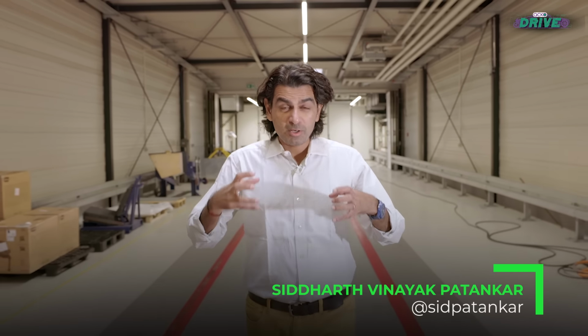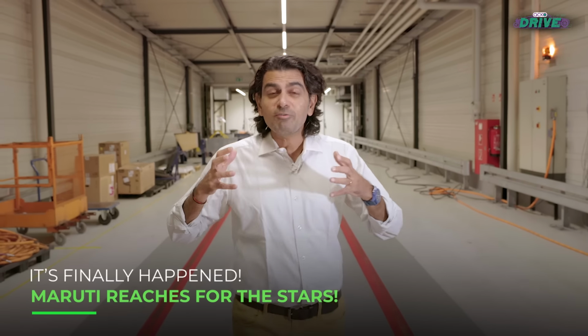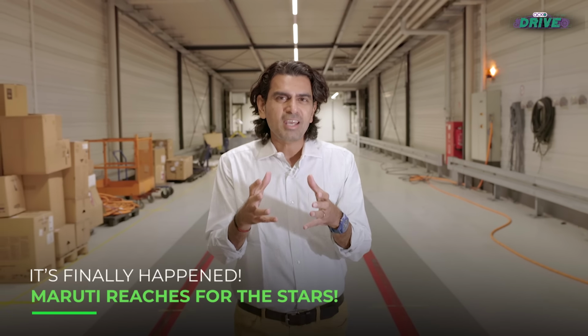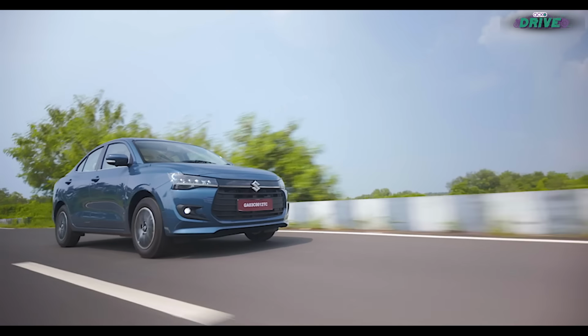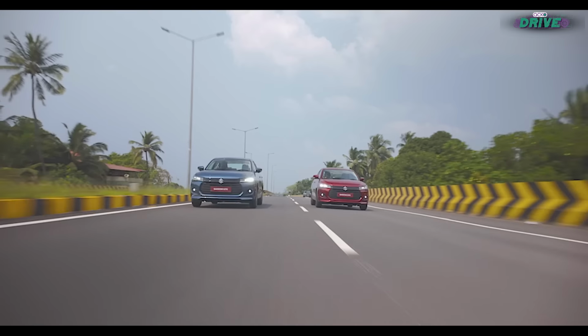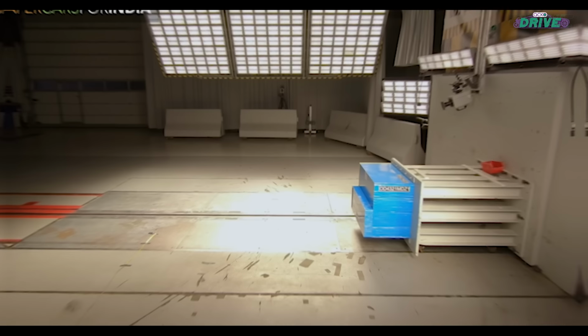More than 10 years of waiting for this moment to arrive. More than 10 years since GlobalNCAP began the SaferCarsForIndia program. More than 10 years of waiting for Maruti Suzuki to finally get on board. All of you have been calling them tin cans. That is about to change. The Maruti Suzuki Dzire, one of the best-selling cars for the company, has done it.